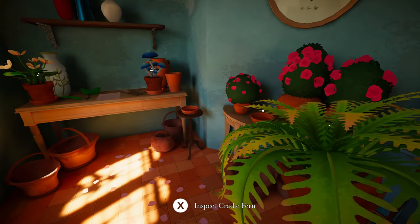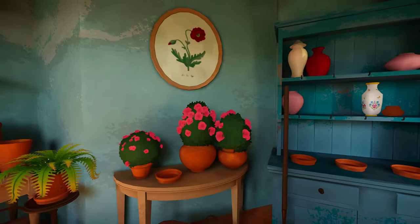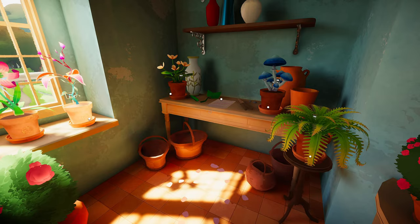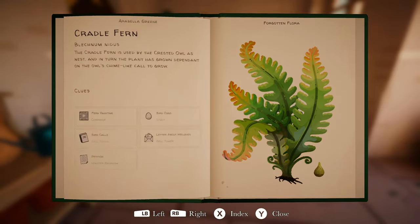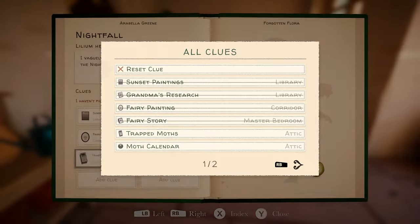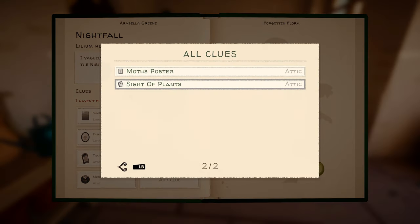Alright, and we got a nice little spot for it. We'll put it right here. That looks good. Four more plants. Look at all these things. Nice. Okay, let's make sure we have all the clues for the night one. Add clue. Got the moths. Moth calendar. Site of plants. And moth poster.